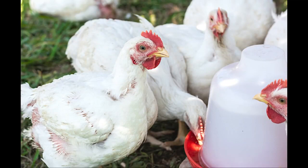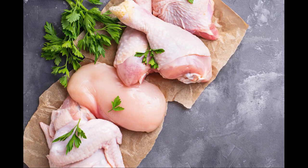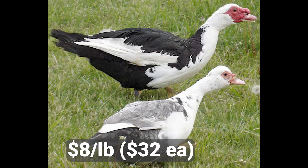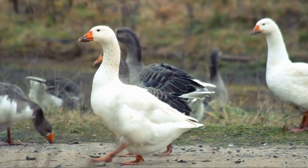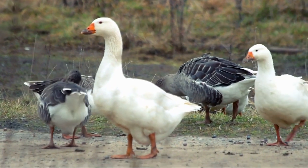The ever popular Cornish cross white chickens usually take anywhere from 4 to 8 weeks to be ready to butcher, while other varieties might take a little bit longer. If you're looking to diversify your poultry a little bit more, you can also look into ducks, turkeys, or geese, all of which are not quite as popular as meat chickens but still garner a nice price.